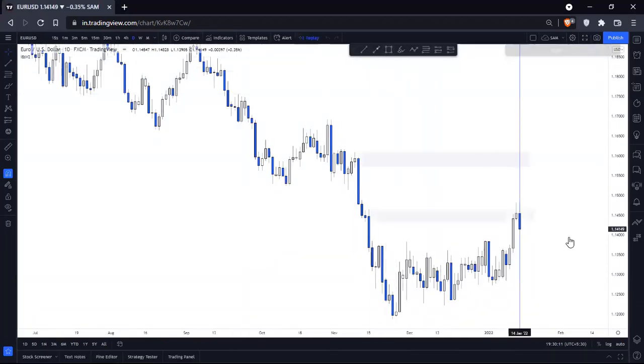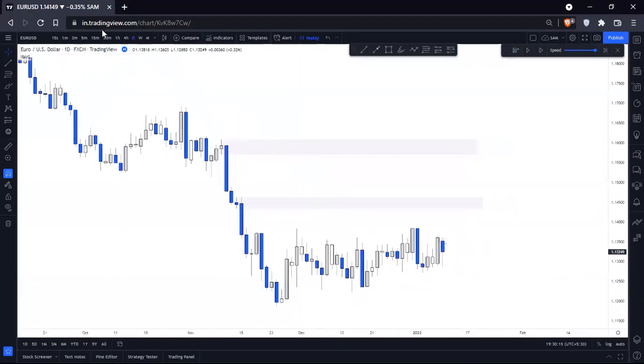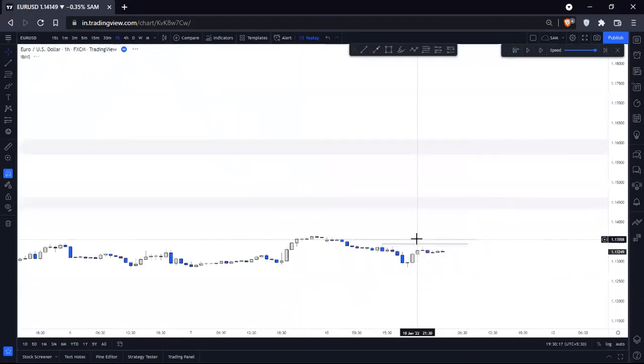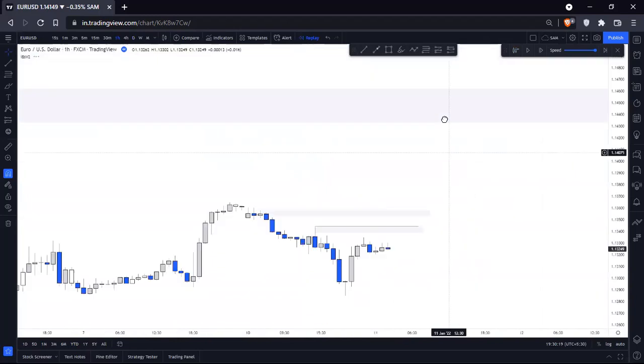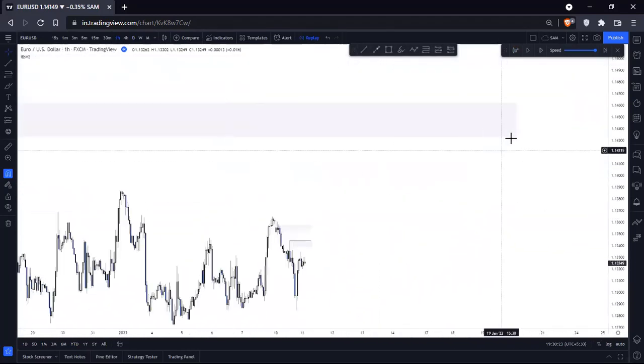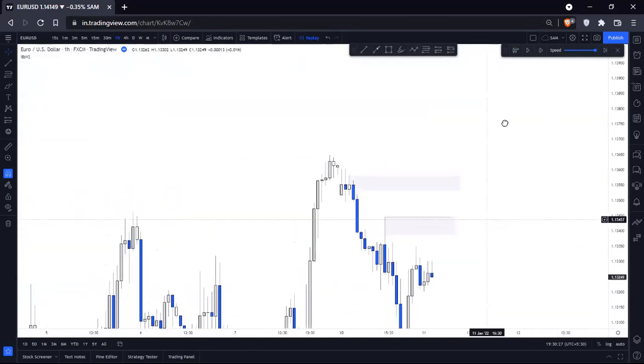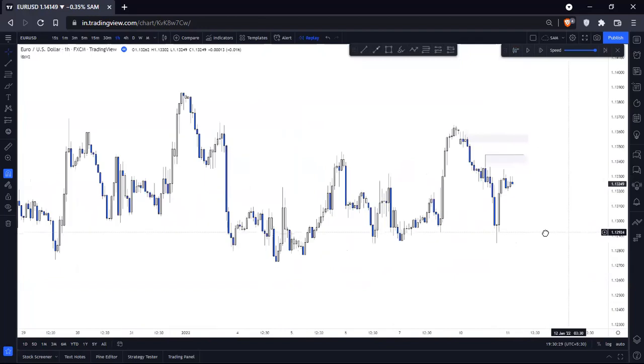All right, so we have to do it once again. I think it was right here, 11th. Yeah, right here. So I'm going to move to the 1 hour. As you saw, we were moving bullish. But even if in between we get a selling opportunity, we will take it. This is just for future reference. I just drew it for you.